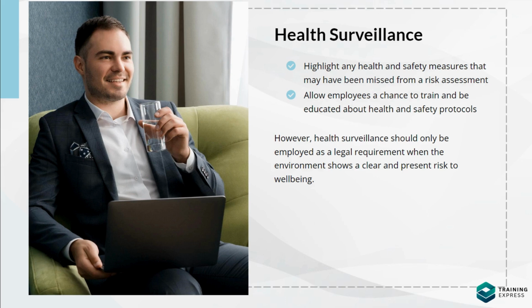However, health surveillance should only be employed as a legal requirement when the environment shows a clear and present risk to well-being.